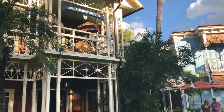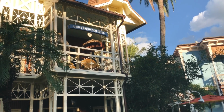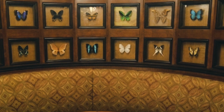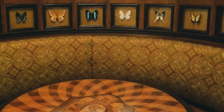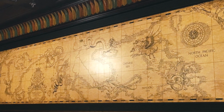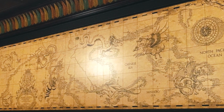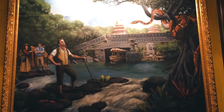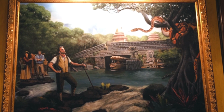And yes, it is chicken, but when you're in the Jungle Navigation Company Limited Skipper Canteen, be sure to look for the SEA room, which of course stands for Society of Explorers and Adventurers. Now, Disney's got a long history of hidden nods to the SEA, and Skipper Canteen is one of the epicenters for that. There's lots of hidden secrets in here about the SEA.